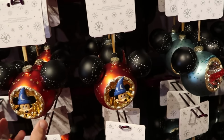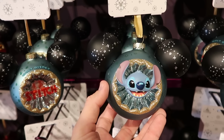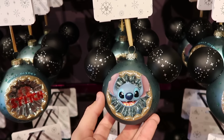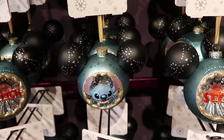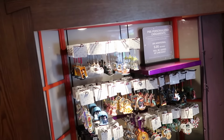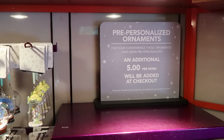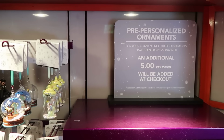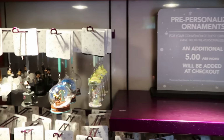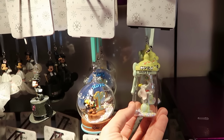And recently there's been so much brand new Stitch merchandise coming to Walt Disney World. Here's a really cool Christmas ornament to round out that collection with all the sparkles, and it says Stitch on the back. The awesome thing about Disney's Days of Christmas though, you can actually get all of your Christmas ornaments personalized. It's an additional $5 per word, and they will add that at checkout, but they do have a couple different ornaments in this section where you can see the personalization.